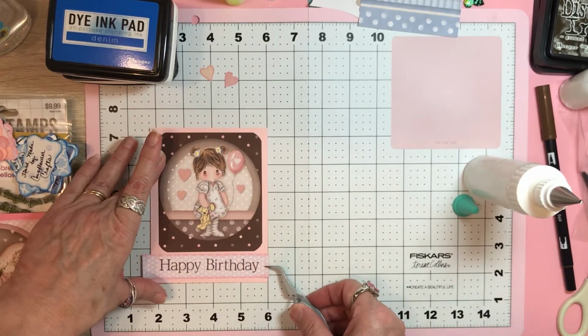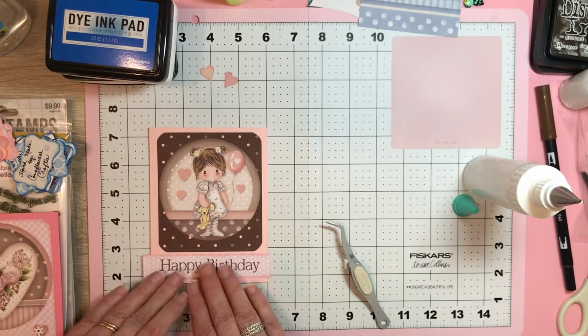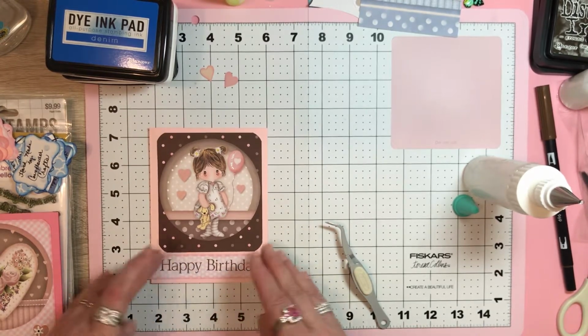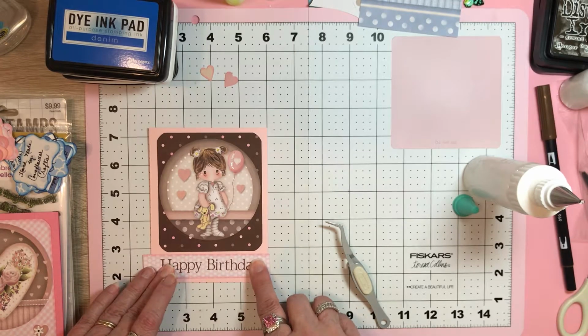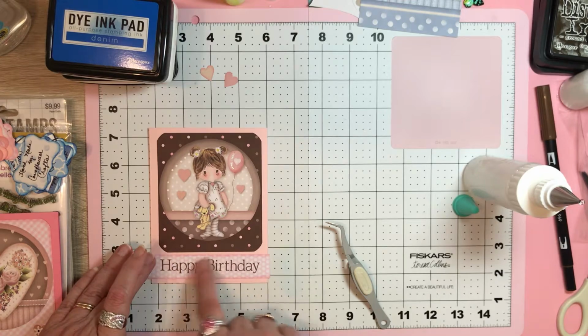Let me see here. Should I go over just a little bit more? It's a wonderful thing about Fabri-Tac. It'll let you do it for a little bit, and then it says no. Okay. There.